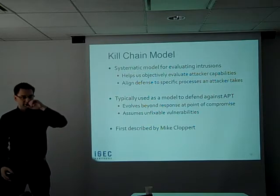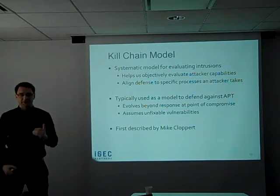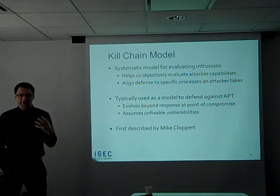It shows you objectively what they performed at every step of their intrusion so that we can match up our defenses against each step. And that's what helps us objectively evaluate our defenses in turn. This is typically used as a model to defend against APT. It's a very heavy stick.